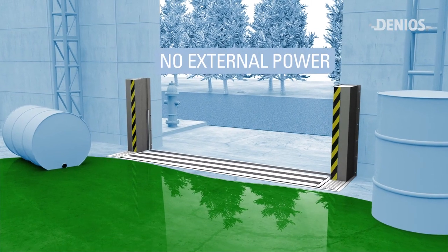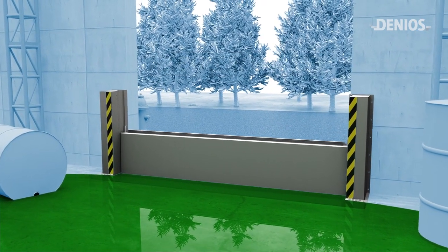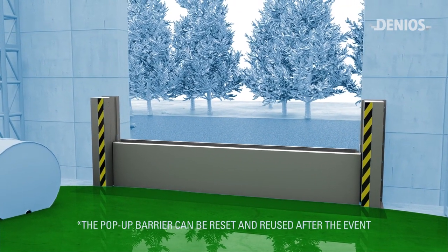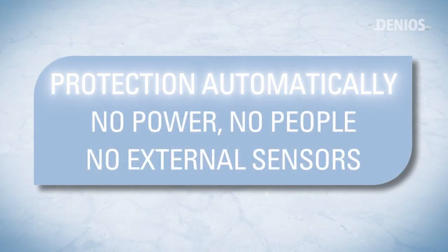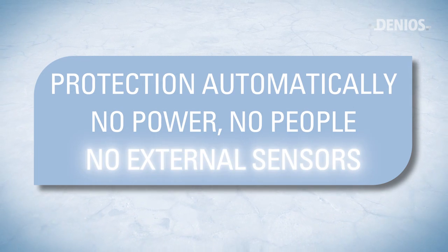With no external power assistance whatsoever, the completely self-contained DENIOS Pop-Up Barrier senses the flow of liquid and closes completely on its own. Protection automatically. No power, no people, no external sensors.